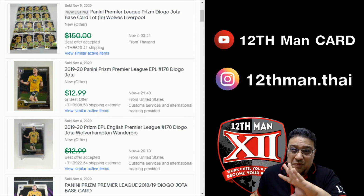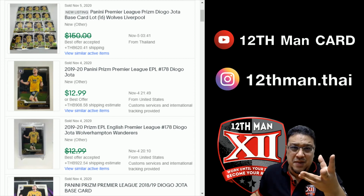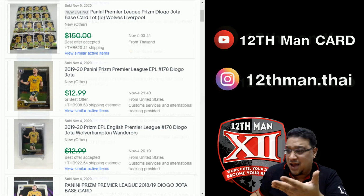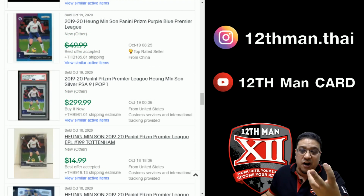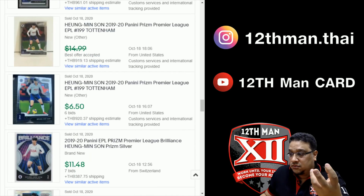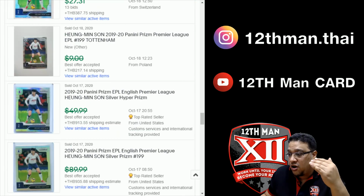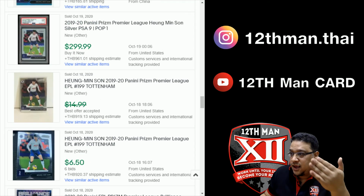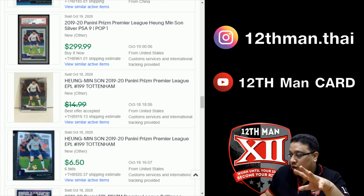Usually, back before the soccer boom, a base card would go for $2. A CR7 or a Messi was going for $5, but a Jota card for $12. Or you look at someone who's crazy hot now, like Son Heung-min, averaging around $10 for his cards. His insert in Prizm is going for more, not to mention his graded cards, as you can see. I've got these examples in. Why?